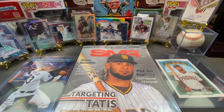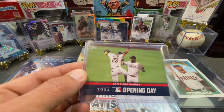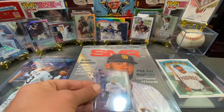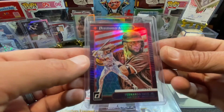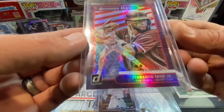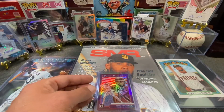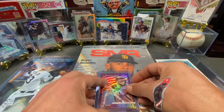Now let's get going. The first one is that opening day. Might as well start with that, huh? How about opening day origins? Yo, get back to the Diamond Kings. We've got the stripes there. That is numbered 889 out of 2021. Might as well have another one, huh? Numbered 1377 out of 2021.